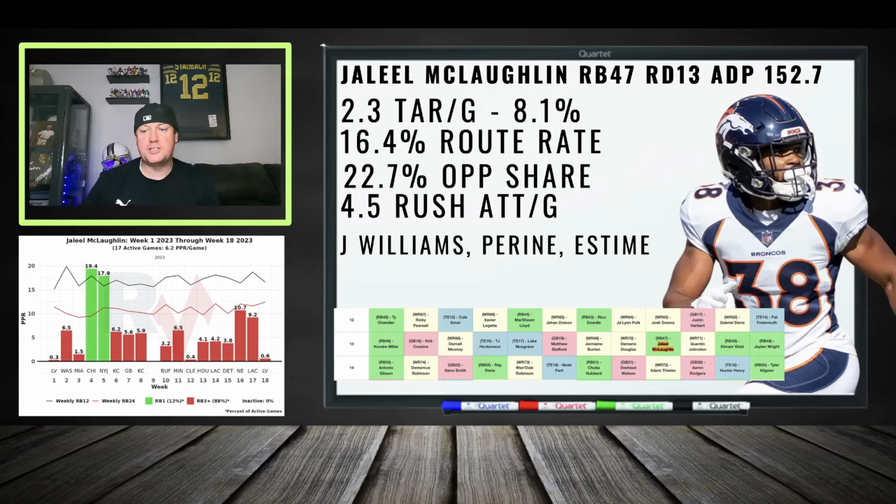Tim Patrick's back from injuries. Courtland Sutton's healthy right now. Jaleel McLaughlin can be used a little bit in the passing game. He's got some pop. He's got some wiggle to him. I have him down a little bit. I estimate Javonte Williams is also going to be a good buffer for him. But if you're looking for a running back who's getting touches, he's on the cheap. Those are 12 running backs that you can pick up in the later rounds of your draft that have some upside and could be getting touches, and you never know what's going to happen.